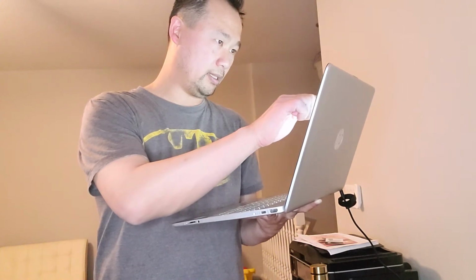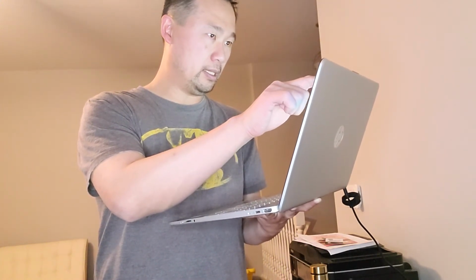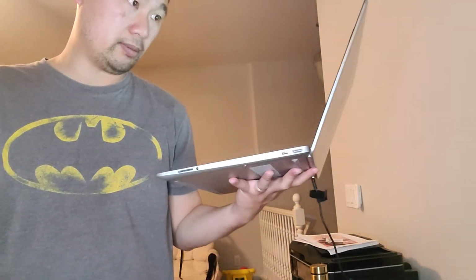Let's see, choose your HP privacy setting below. HP may use your information about the system to improve HP products, sure. Skip. So, I already booted up.